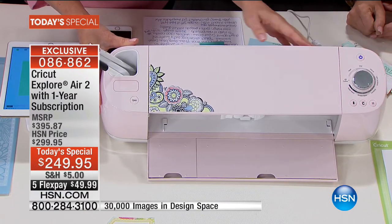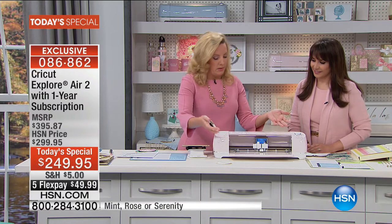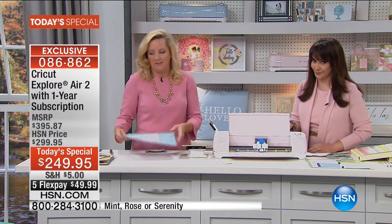This is one of the amazing Make It Now projects that you can click a button and actually make this happen. And not to mention making your own coloring book pages over and over and over again.